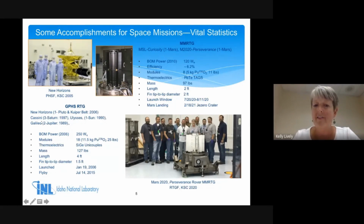And then this is the most recent picture of our team supporting Mars 2020. This is the transportation and integration team, and this was during the delivery and hot fit check of the MMRTG that's supporting the Mars 2020 Land Rover Perseverance. You see some vital statistics here in these windows.